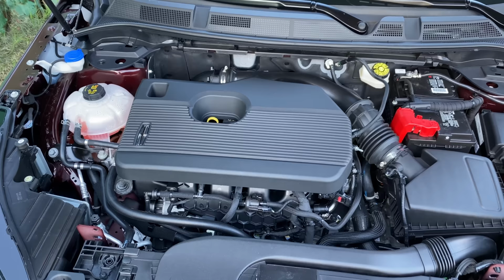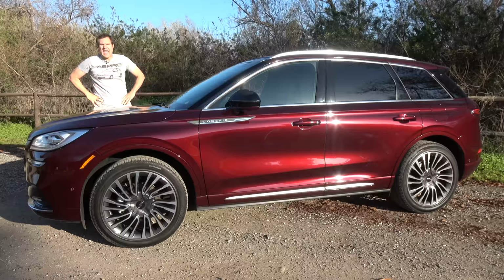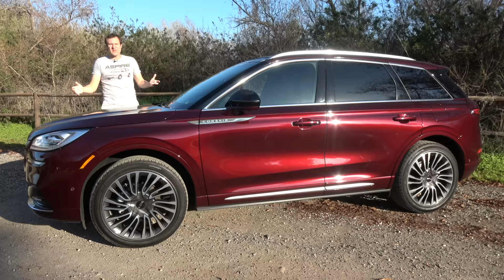It roughly mimics the power output and engine size in the Volvo XC60 and the Lexus NX, which are two of this car's closest competitors. And so, those are the quirks and features of the new 2020 Lincoln Corsair. Now it's time to get it out on the road and see how it drives.